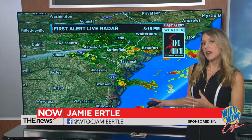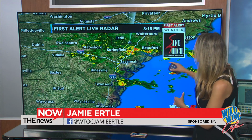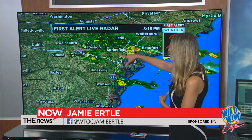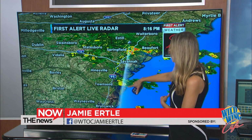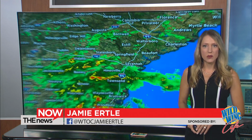We're getting ready for Michael when it comes. Safe Touch Security First Alert Live Radar is still showing rain, with heavy bands in the low country, Statesboro, South I-16, and Springfield. We're seeing some light stuff on the shores of McIntosh County, and spotty showers in the Richmond Hill area.